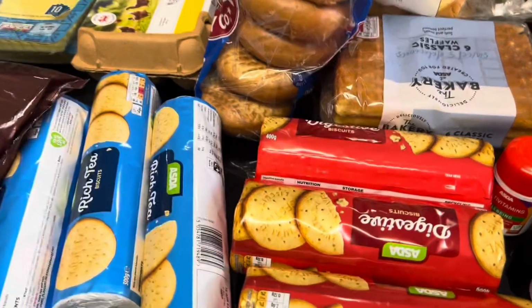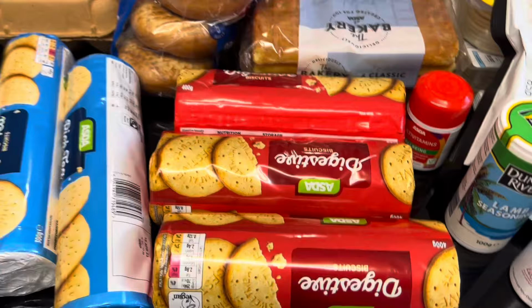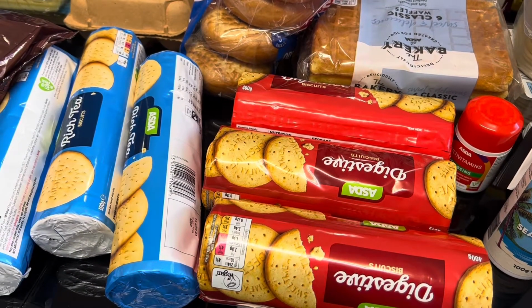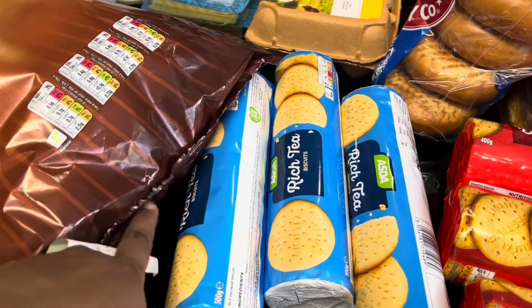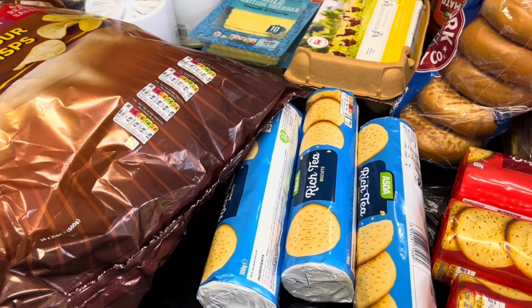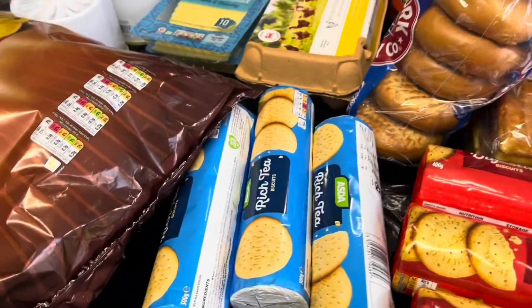So the biscuit, the digestive is 55p. While the rich tea over here is 45p. I bought 3 of the digestive and 3 of the rich tea.